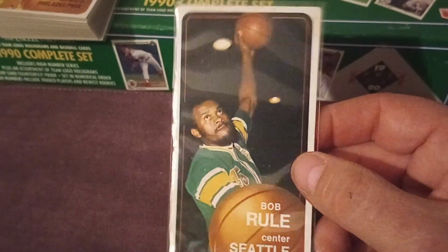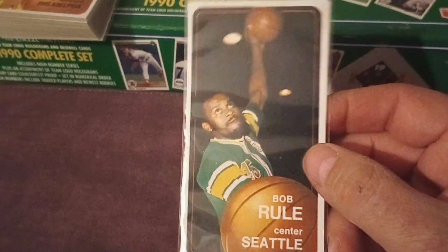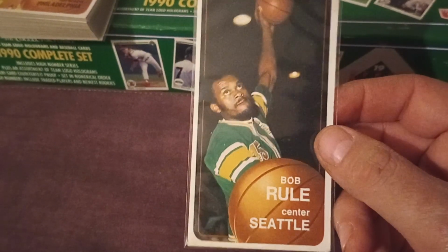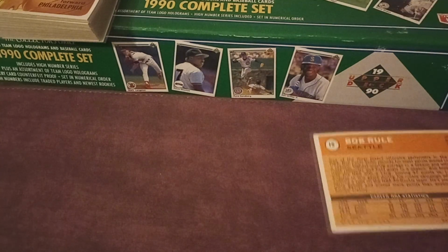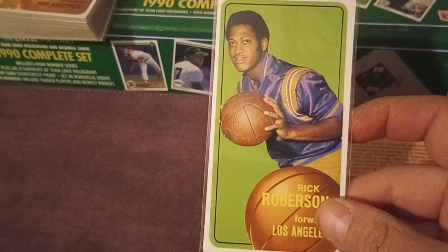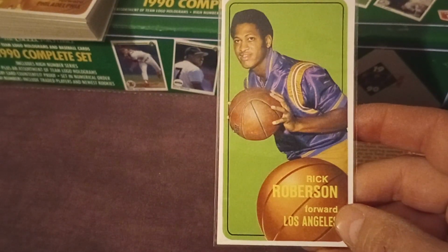So I came into this purchase having 79 of, I believe this set is 177 cards. Don't quote me on that, but that's what I believe. That's the only part of the research for this video I didn't do. So I had 79 of them, and I was just hoping to add some other ones. So Bob Rule, here's one, Seattle center. These cards were in great shape, so I figured it was worth the shot to buy these at $2 a piece. Rick Roberson, Lakers.